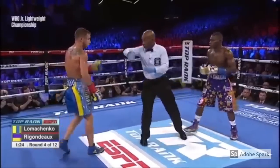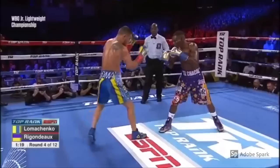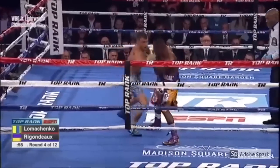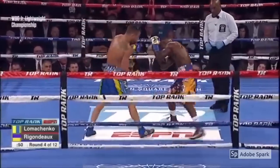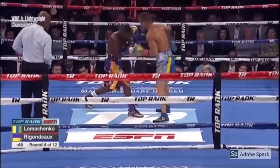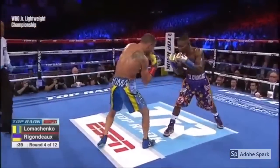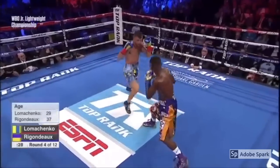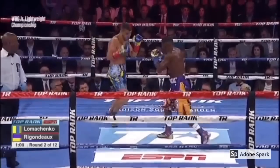Now, when the fight first started, Timothy Bradley was saying Guillermo Rigondaux was so calm, he was so hard to hit because he was getting so low. But as the fight kept going on, Timothy Bradley noticed his commentating buddies were sticking to the script, which was praising Vasyl Lomachenko, even though he wasn't doing the better work. He was missing all night and getting countered. So Timothy, now watch this clip.